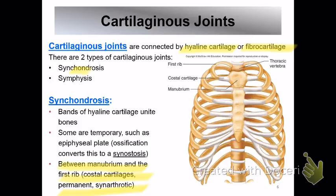Now, think back to that slide before. What does synarthrotic mean? That means immovable. It doesn't move. The manubrium and the ribs, they don't move.